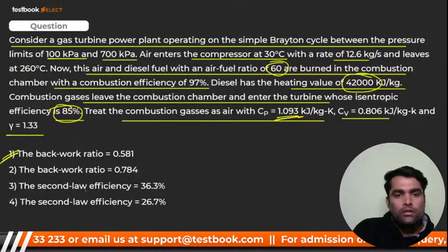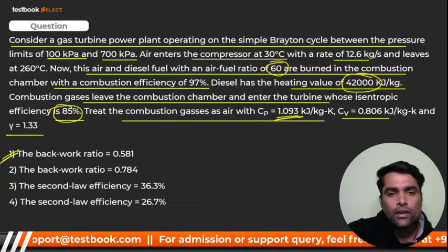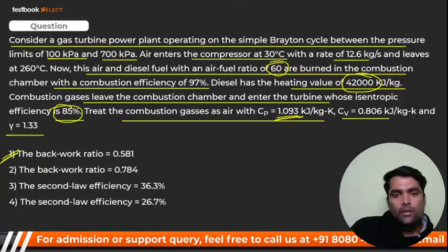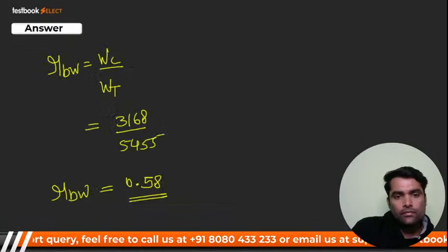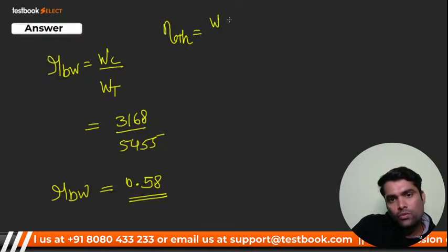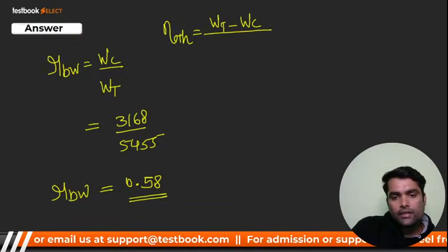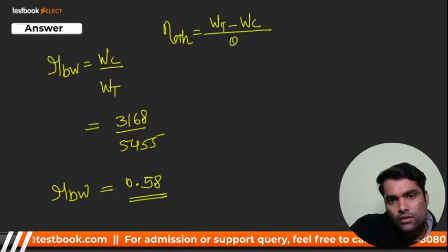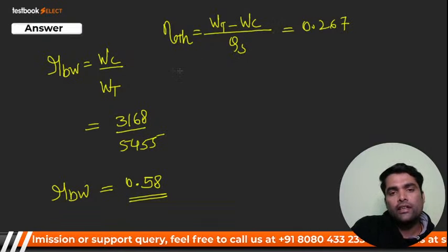Second law of efficiency that we have to calculate. So we have to calculate another one, that is second law of efficiency. So first of all, let me calculate eta thermal. So thermal efficiency is going to be what, my dear? WT minus WC divided by heat supplied, right? So it is going to be, my dear, 0.267. You can just simply put the value, you can get the answer.